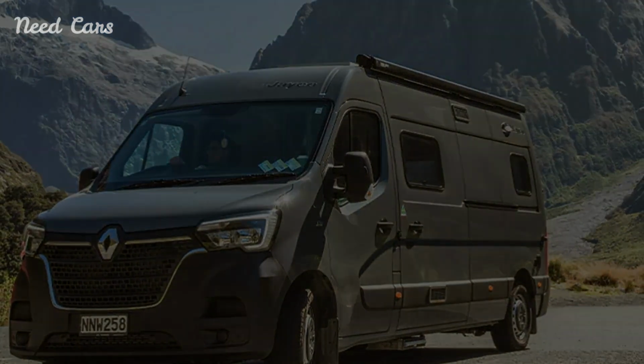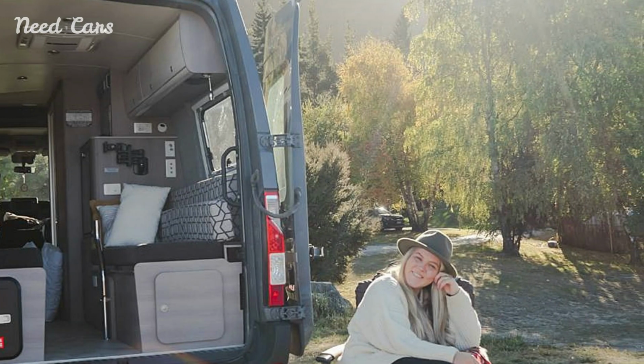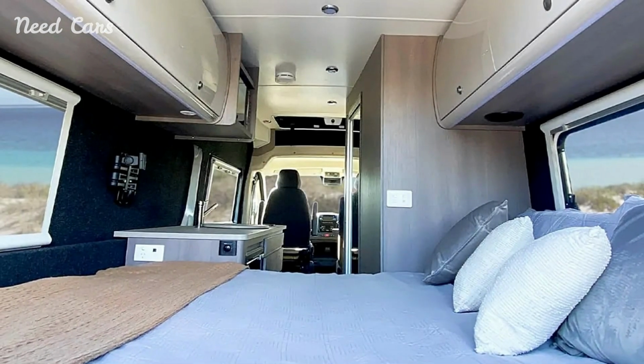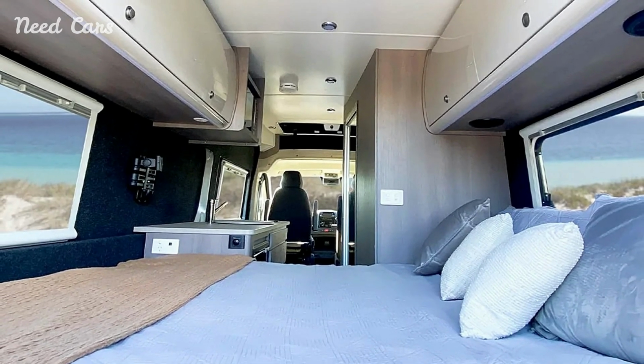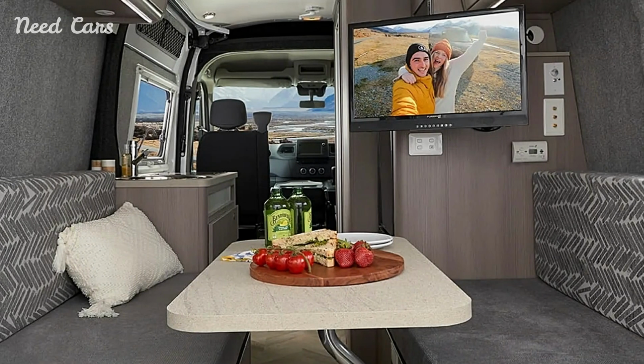Designed specifically for Australian roads, this campervan is an excellent choice for both seasoned travelers and those new to the camper lifestyle. The Jayco JRV is more than just a vehicle, it's a home on wheels. Equipped with modern amenities, it ensures that travelers can enjoy the beauty of Australia without sacrificing comfort.